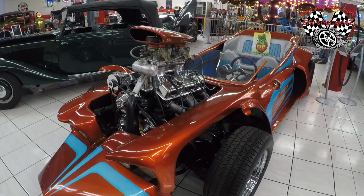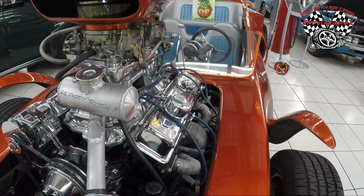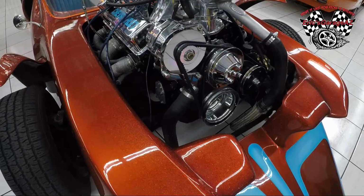There's a Little Daddy Roth signature right there. Shows that he actually finished his rig. This is just an incredibly huge engine that you need a shoehorn to get inside of this thing.